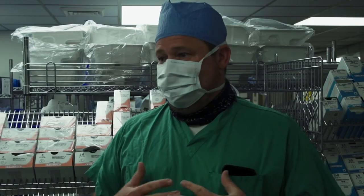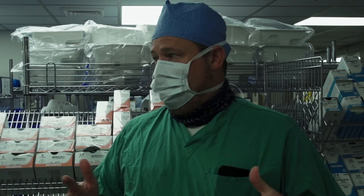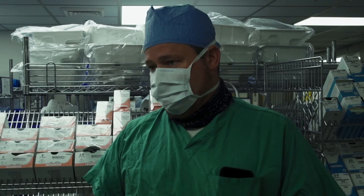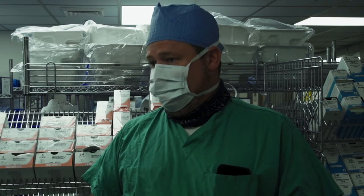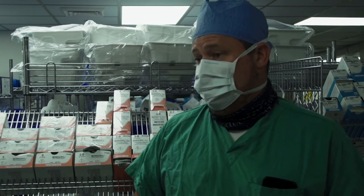I will tell you that I live in Houston, and at first, I love Mississippi in general, but this is a great facility. They take care of Dr. Cox. You see a lot of hospitals where that's not necessarily the case, and this absolutely is a place that I know he's happy working at, and we're happy to be here with him.